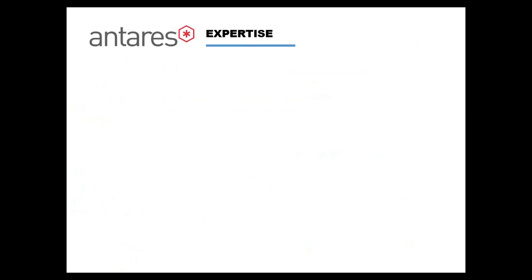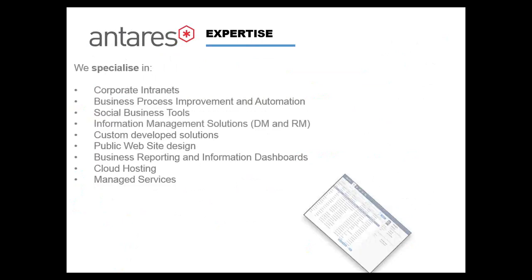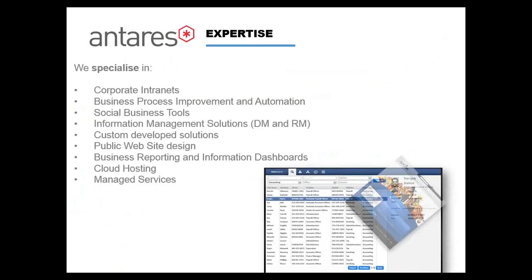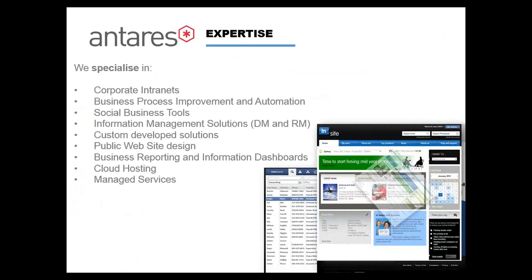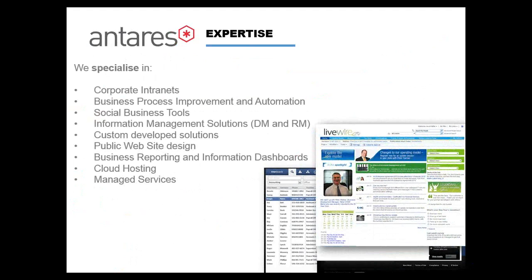In terms of the projects that we normally do, we specialize heavily in corporate intranets using SharePoint, and business process improvement and automation using forms and workflow technologies like Nintex, for example. We specialize in social business tools, and Sitrion is a key partner in this space that we'll have a demonstration of shortly. We do a lot of work around information management, whether that's document management or records management on the SharePoint platform.